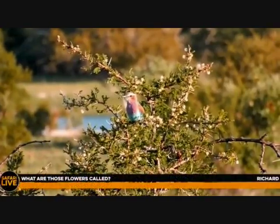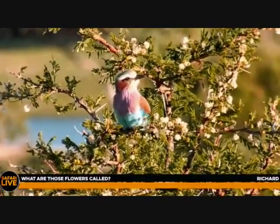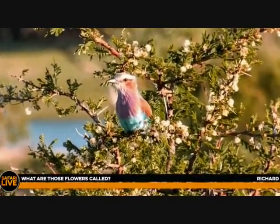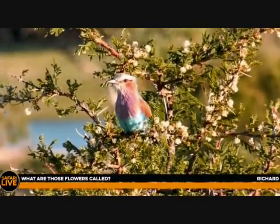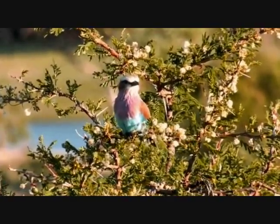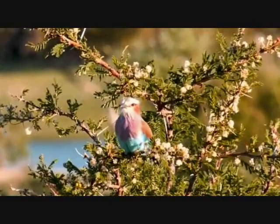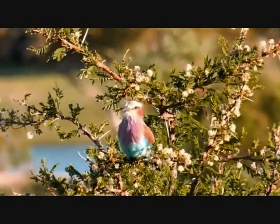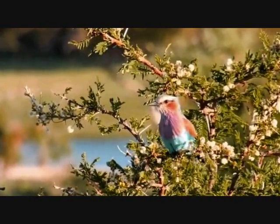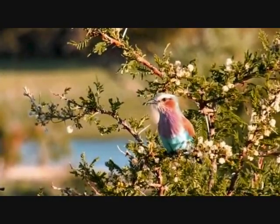Richard, you want to know what those flowers are called? I honestly couldn't tell you. As far as I know, they're just acacia flowers. I'm not quite sure if they have a specific name. There's a specific name for many things out there, so I'm guessing that they do, but I couldn't tell you off the top of my head. It's just the flowers of that acacia tree. Most of the acacias, when they flower, form these little puffball type flowers, so that when they're bumped by browsing animals, birds that are sitting there, or insects that are flying past and then go to the next tree, it helps with pollination.